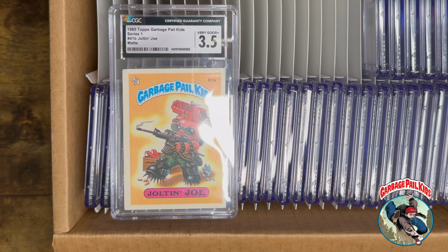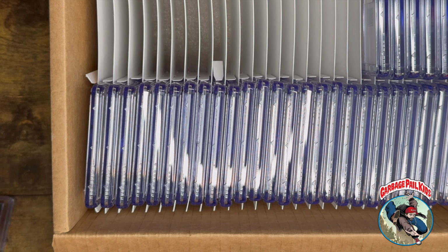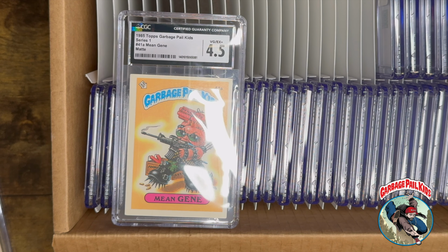They were all matte finishes. I'm going to show you guys the back quick. There you go. A lot of these were, like I said, mid-grade cards. I knew that going in. How about the next one is his counterpart, Mean Gene, one of my favorite names from 1985 Series 1. Came back a 4.5 VGEX plus, so that one was a little bit better.